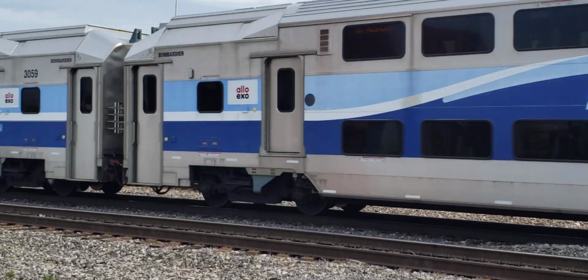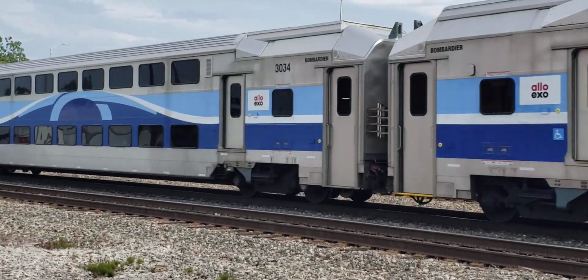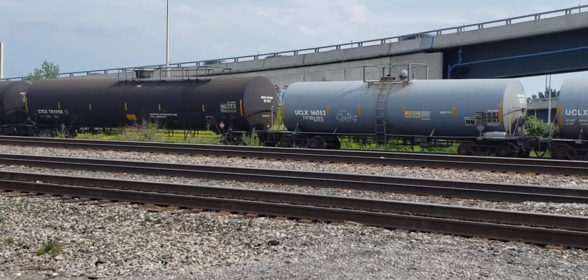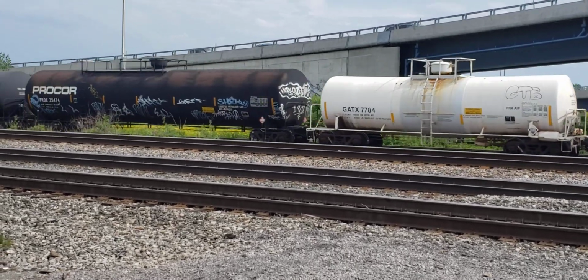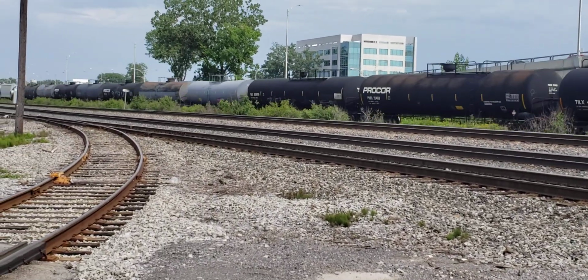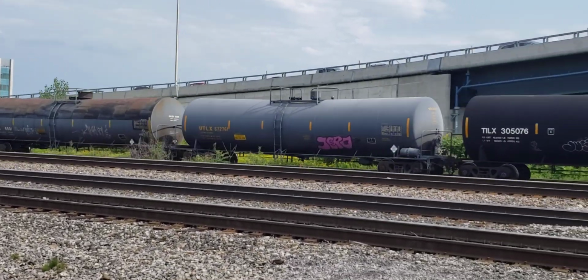Cool. So I got a 2-for-1 here with a vacuum. And that's the end of the train right there. No, it isn't. There's more. I thought that was the end. Nope, there's a little more to come. It's all these tanker cars.